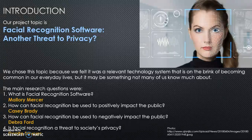The main research questions were: what is facial recognition software? Research done by Mallory Mercer. How can facial recognition be used to positively impact the public? Research done by Brady. How can facial recognition be used to negatively impact the public? Research done by Debra. Is facial recognition a threat to society's privacy? Research done by Danita Sawyer.